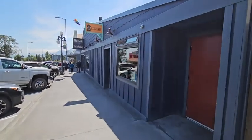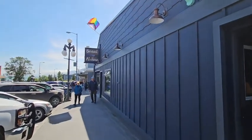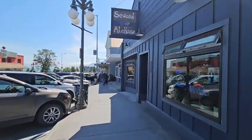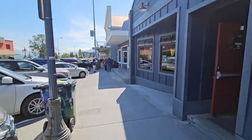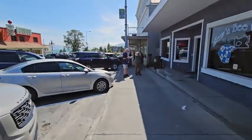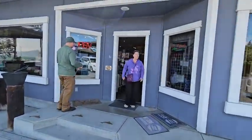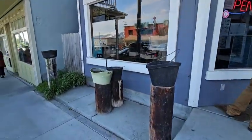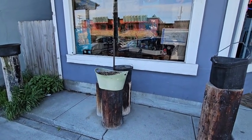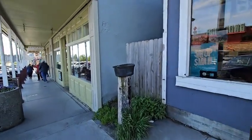This here used to be a bookshop, and now it's been turned into a restaurant. There's the Seward Ale House Bar. We had a friend of mine whose memorial service was held there. This here's another shop. And this is the spot where that orca statue I mentioned earlier in this video used to be, but now it's been moved to that other spot where we saw it earlier in this video. Let's continue on with this tour.